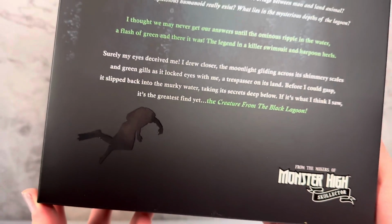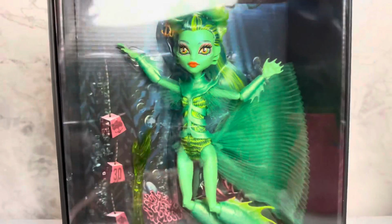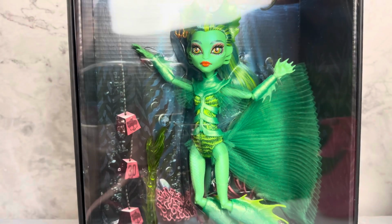Is that her? Or is that just a scuba diver? No, it's just a scuba diver. Okay, so let's get her out of this box now. I'm very ready. She was supposed to be here Monday. It is now Wednesday, and she's finally here. So let's get her out of this box.